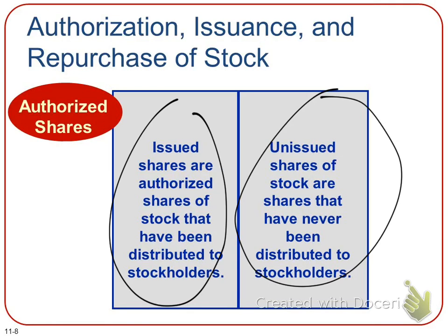So if I have 1 million shares that are authorized, and I have sold 750,000, then I have 250,000 that are unissued or non-issued. Both words are used. Right. So that makes sense, right?